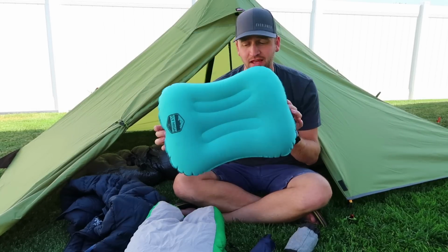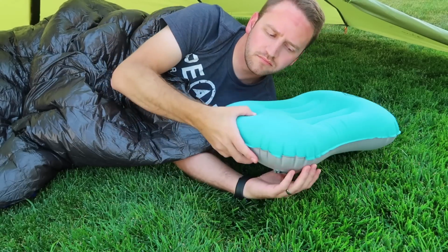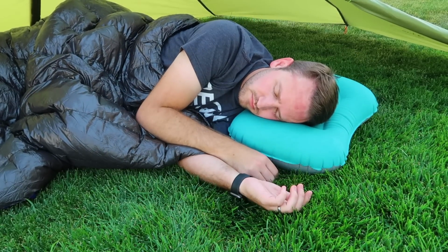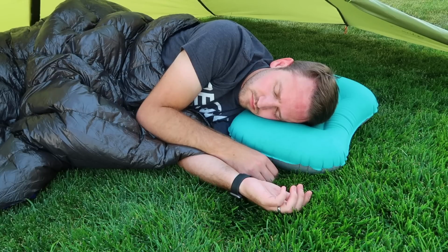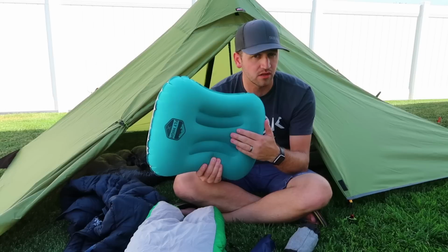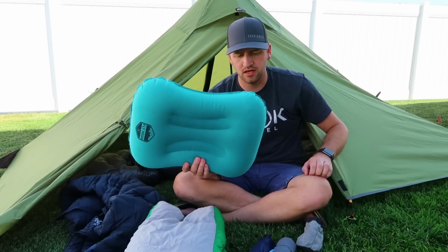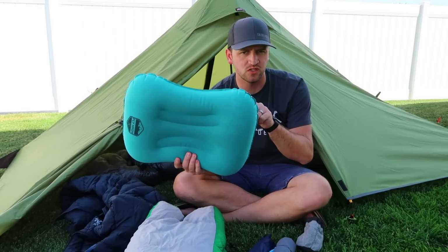So there you've got a really nice sized pillow, and you've got kind of this contour shape, which is pretty nice. Spent about $10 for this on Amazon, and this has been a fantastic, actually my favorite pillow that I've had until as of late, because it started to leak.